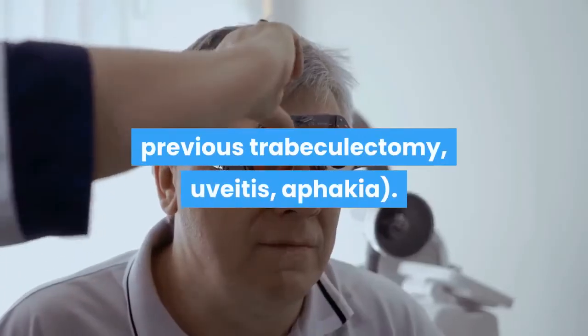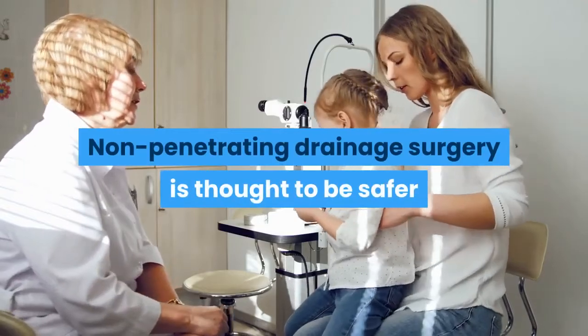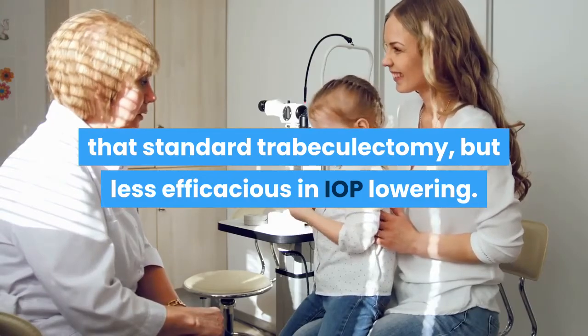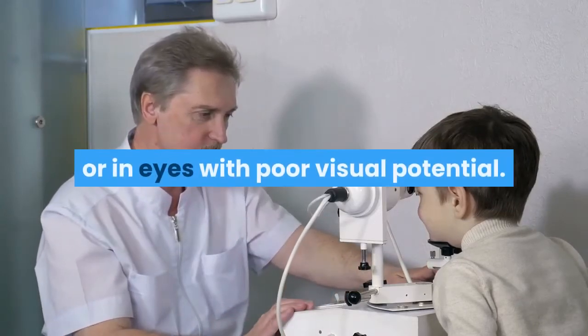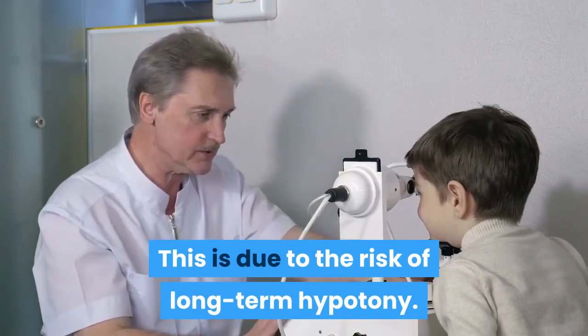previous trabeculectomy, uveitis, aphakia. Non-penetrating drainage surgery is thought to be safer than standard trabeculectomy, but less efficacious in IOP lowering. Cyclodestructive procedures are generally reserved for eyes in which all other measures have failed, or in eyes with poor visual potential. This is due to the risk of long-term hypotony.